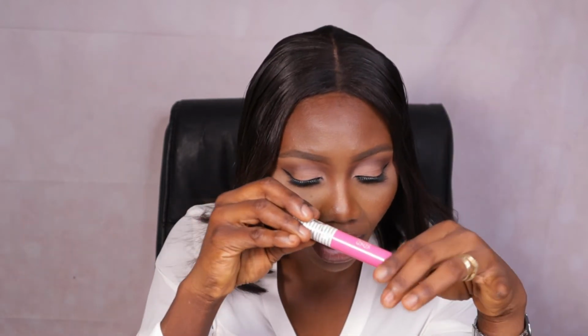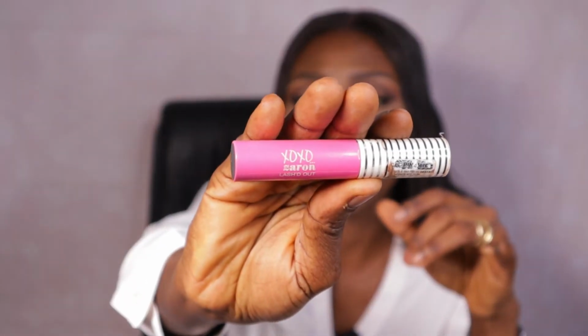mascara for 2022. I was torn. I was so torn between this mascara and the Zaron lengthening mascara. But I had an incident last year that changed a couple of things for me, makeup wise and everything. I had to become more creative. I had to reach out for other products I wouldn't typically reach out for. Now this is the XOXO Zaron lashed out mascara, and it looks just like this.